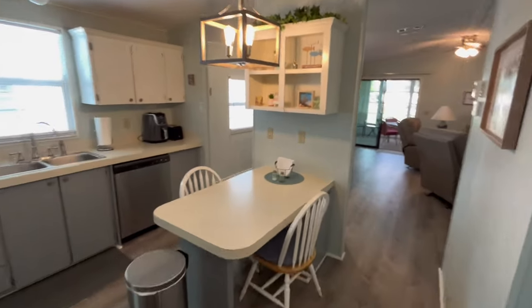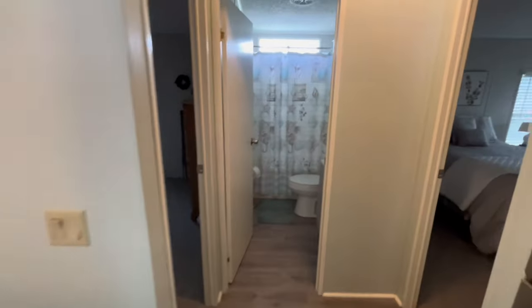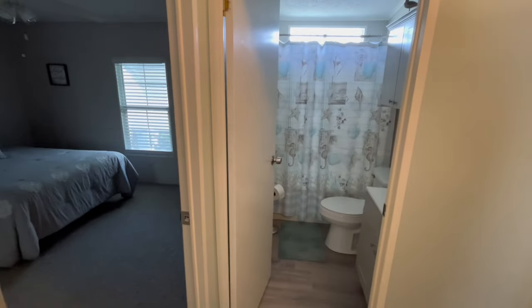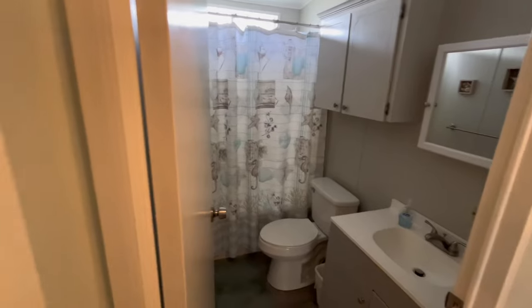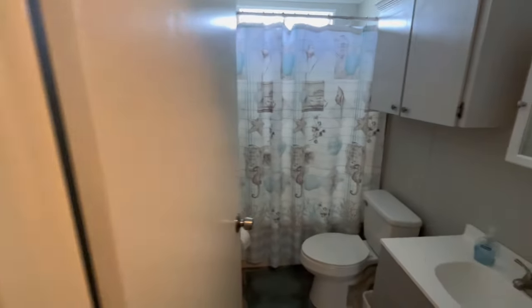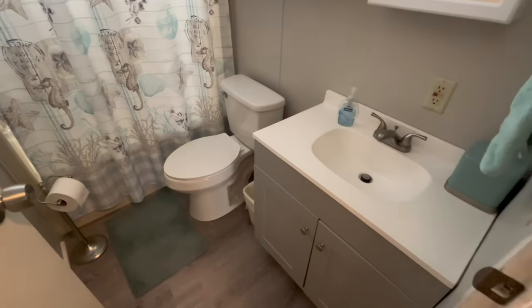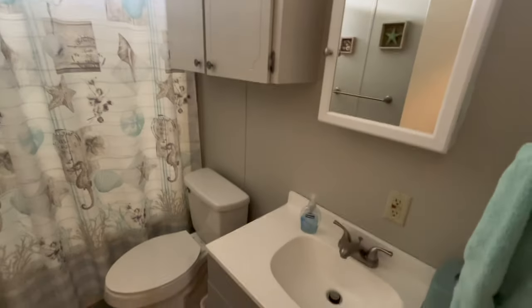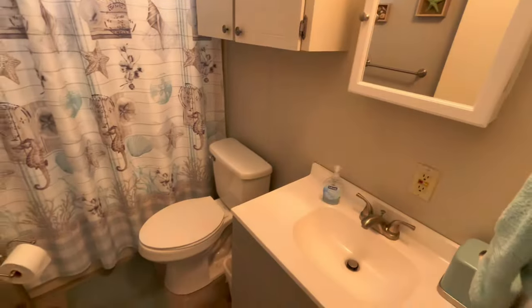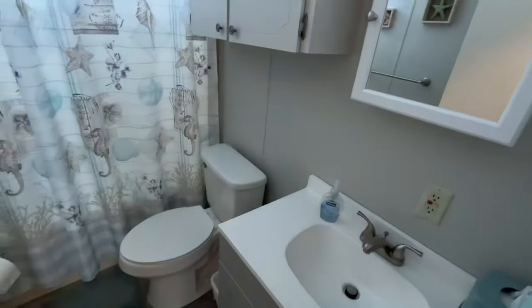Then I'm gonna go right into the bedroom areas here. We have a bathroom, new vanities, new sinks, new toilets. Very tastefully decorated. This house comes completely furnished. Then we have a bedroom here.